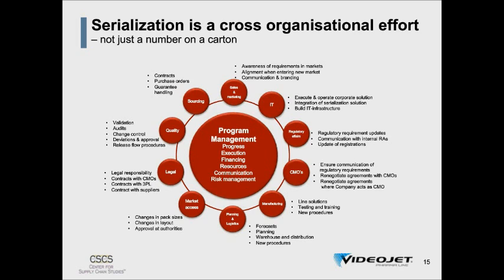And then quality and legal as well, for obvious reasons. It requires a lot of validation and qualification. In my experience, the validation and qualification efforts, when it comes to the number of resources as well as the investment, are at least at the same level as the rest of the project.